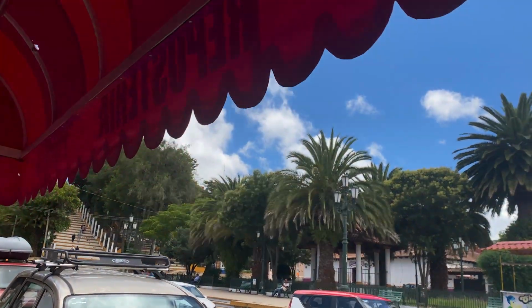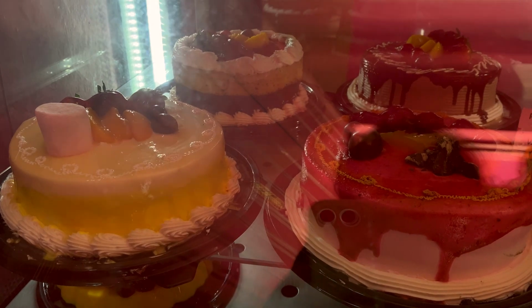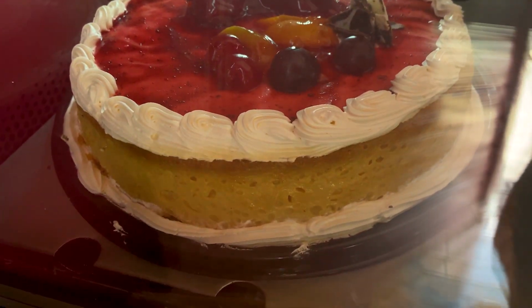I just didn't catch it on camera before deciding. This is choco flan. It's flan with chocolate cake underneath. And this is just flan decorated.